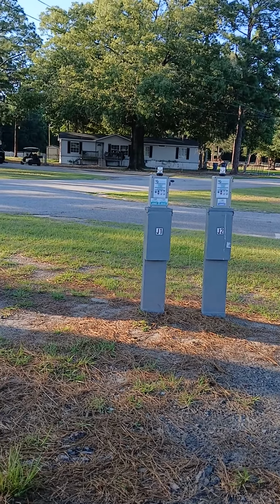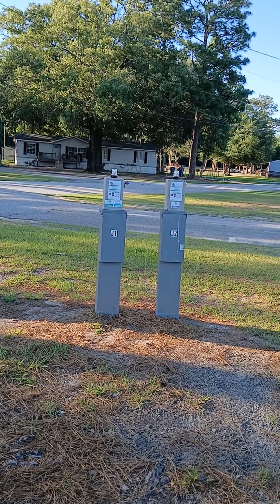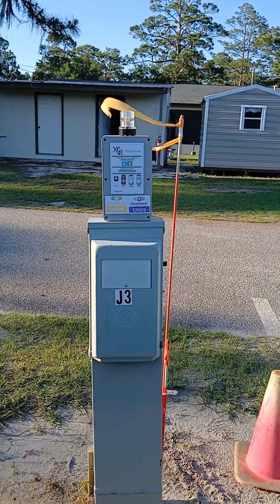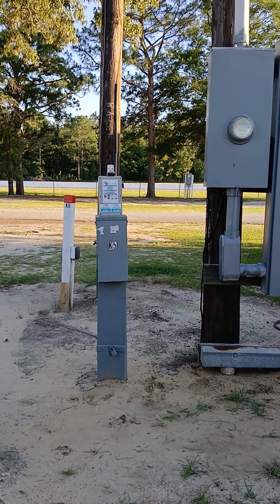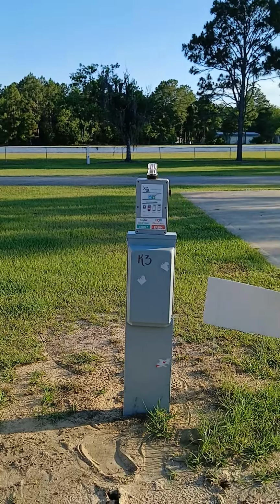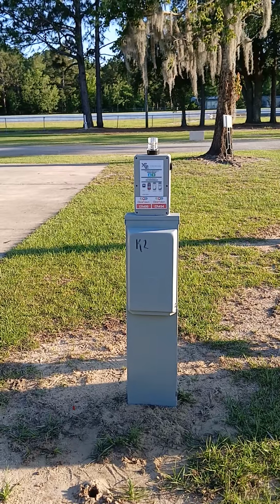This is our installation at Roebling Raceway up in Georgia. We installed a total of 11 of our VendaVolts here. Started work at 9 o'clock and had 11 of them installed by 7 o'clock today. It takes about an hour, maybe a few minutes more than that to do each one. And this is definitely an all-day job.